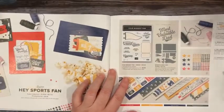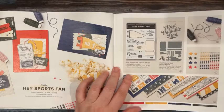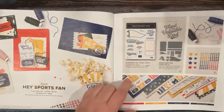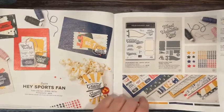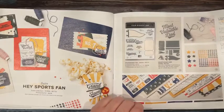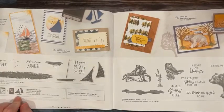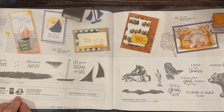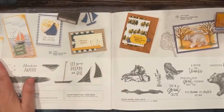And then, hey, sports fan, most valuable dad. Hope your day is a grand slam. It's really cute. It's a really sweet set. And especially for those who love sports, this is a good set. This has a punch. It's really cool. Let's Set Sail. So it has a punch that goes with the stamp set.